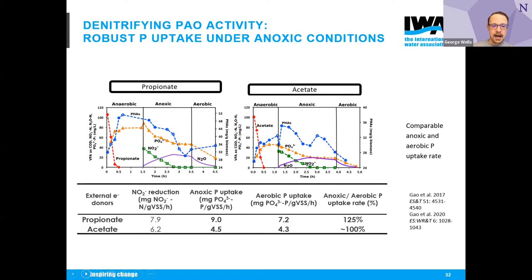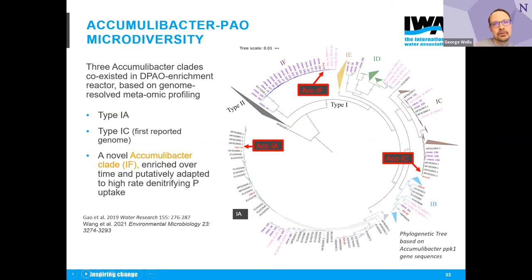Next slide, please. I won't go into great detail about our molecular microbiology results, but I did just want to mention that we found what I think is some interesting diversity or microdiversity in PAOs that were present in the system and that may be important in practice as well. That remains to be shown in full-scale systems. Using a genome-enabled metagenomics approach, we were able to recover near-complete genomes for three types of Accumulibacter.